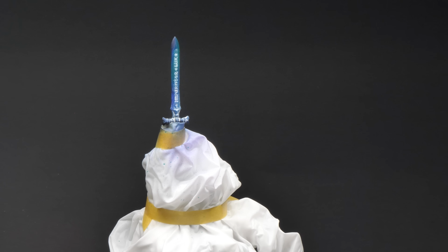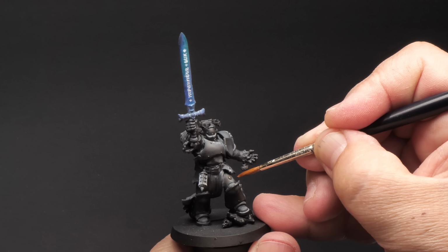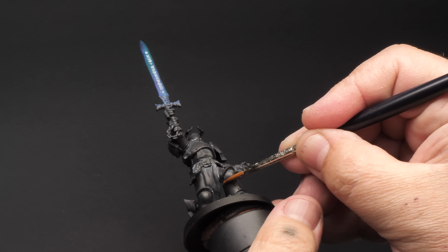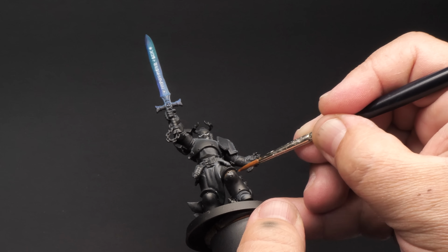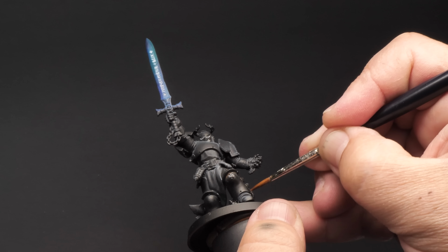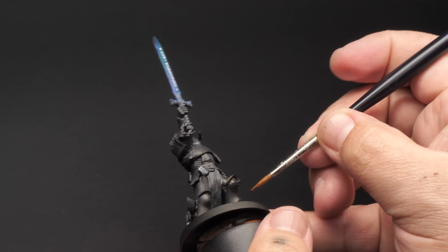Using a thinned down orangey brown, I'm going to begin that weathering process. I want this color in all of the cracks and near the bottom of each piece of armor. Using this as a kind of dry texture on the armor, letting it coffee stain a little bit so we can get different striations and movement. This color contrasts nicely with the blue that we put into the armor as well. So it has this kind of nice cold and warm feel that I really like.